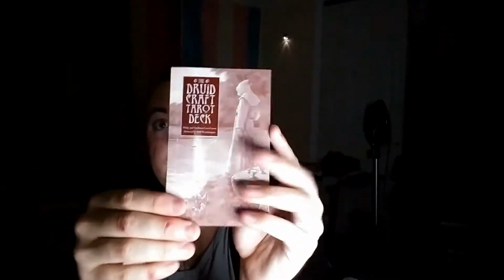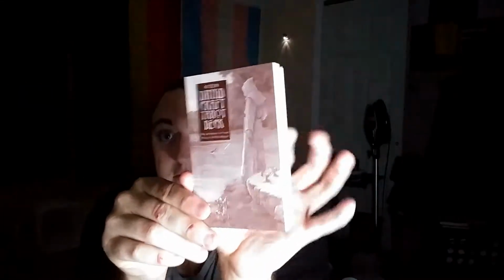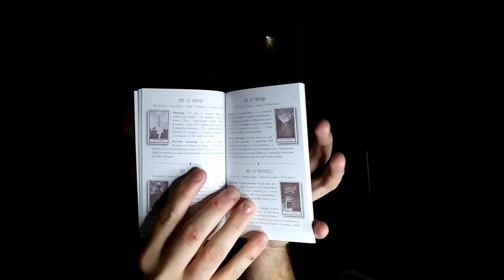So you get this little tiny booklet here. Hold on. There. Fix the issue. So we got this little booklet. Now the one thing I do not like about this booklet is how tiny the images are in it. But it does cover reversals. It also covers the meanings, keywords, just your basics of each individual card.